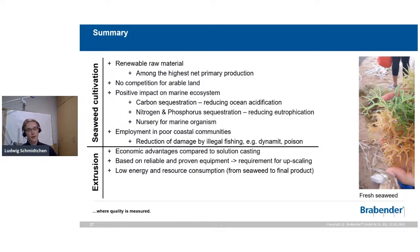This is also in comparison to other bioplastic materials because we are using the naturally occurring polymer. So compared to PLA, we do not need to synthesize a new polymer. We are simply using the polymer as it occurs in the natural seaweed. So more or less nature is doing the work for us. All in all, the process has the potential to be competitive with petro-based thermoplastic processing. And our material is easily biodegradable, which is very important.